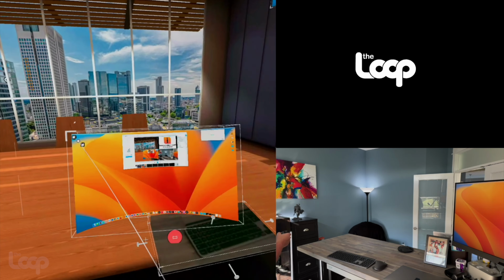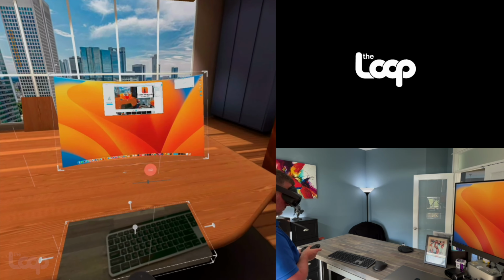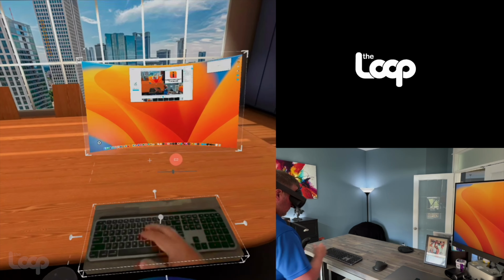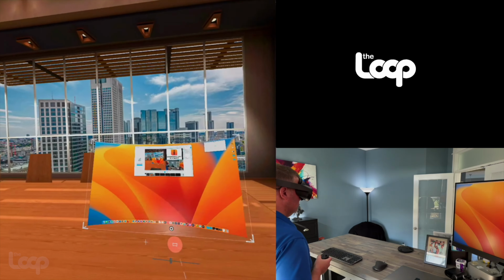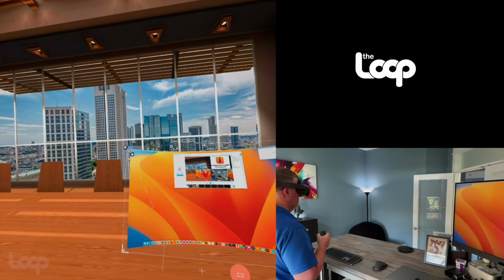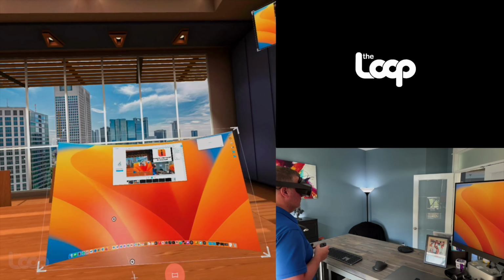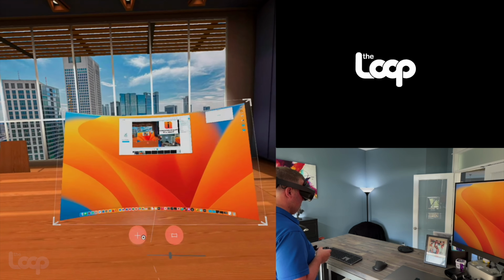So you'll see here in a second, I reposition the keyboard. As you can see, it's doing a pass through to my real keyboard, so I can see it. I can see my hands. So if I wanted to actually get some productivity done, I could see my keyboard, which I really don't need to see. I mean, you can type without seeing your keyboard, but it is nice for almost like a confidence monitor aspect to just know your keyboard's there.